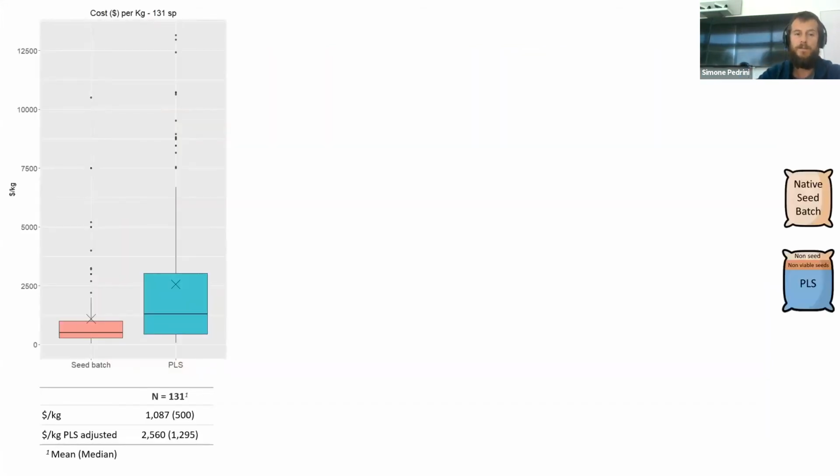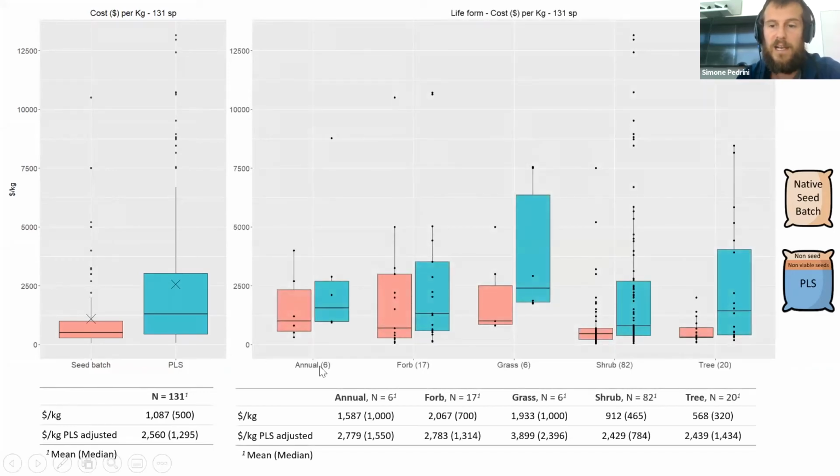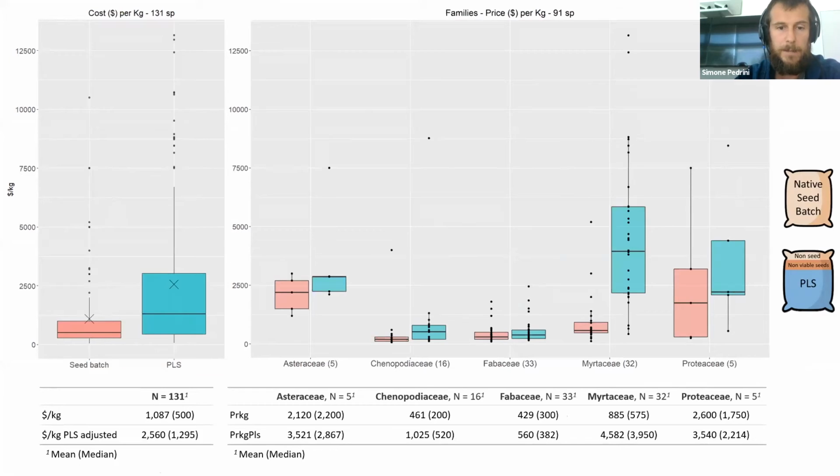If we now go back to the original analysis and adjust the cost of seeds for the pure live seed, we see that the new average cost is about $2,500, so 1.5 times higher than it currently is. And if we break it down for the different life forms, we'll see that the grasses are still the most expensive at almost $4,000, while all the other groups tend to be around $2,500 to $3,000 per kilo of pure live seed. If we now have a look at the families, it's interesting to see how the Chenopodiaceae, but especially the Fabaceae, tend to have a much lower cost, even when adjusted for viability.